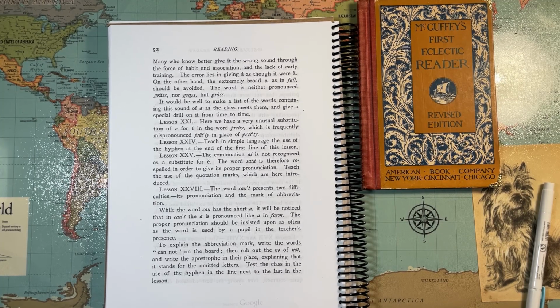Lesson 21. Here we have a very unusual substitution of for I in the word pretty, which is frequently mispronounced pretty in place of pretty. Lesson 29. Teach in simple language the use of the hyphen at the end of the first line of this lesson. Lesson 25. The combination AI is not recognized as a substitute for E. The word said is therefore respelled in order to give its proper pronunciation.